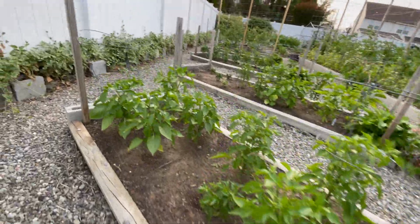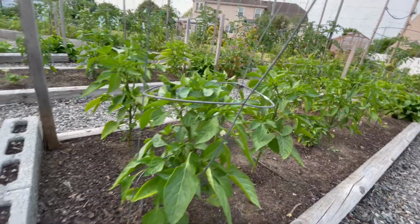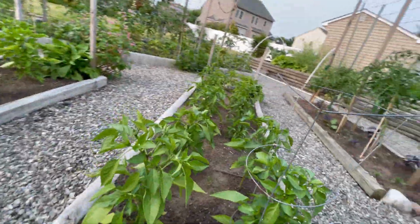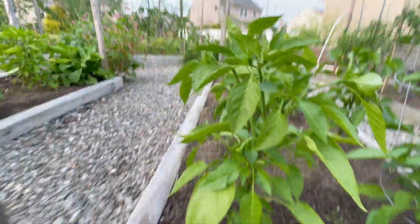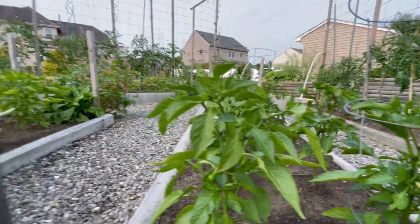Jimmy Nardello's giant Marconi is now starting to produce babies. And there's something interesting that I want to show you as far as the peppers go. Giant Marconi, look at the babies it's producing. All of this was grown from seed.